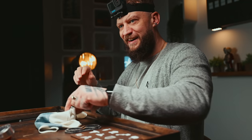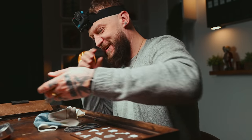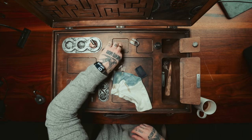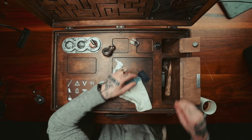Whoa! Whoa! That just popped open. That is wild. All right, we got these keys. Here we go. We got lock picks. Knew we'd have lock picks.